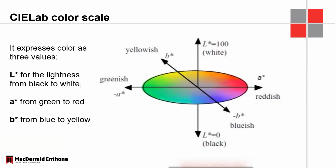Before we talk about each technology specifically, I think it's important to understand the CIELAB color scale because it's mentioned quite a bit and is used as a differentiator when we talk about each of these finishes. As you see here, I have an L value scale, an A value scale, and a B value scale. My L value determines the darkness or brightness of my finish. The L value can go from 0, which is very black, to 100, which is very white.